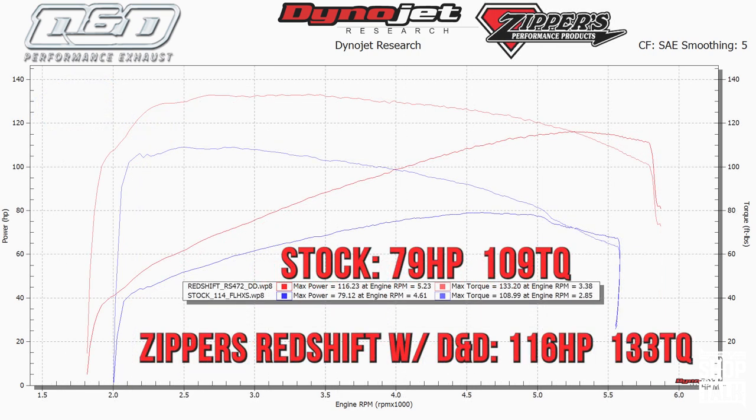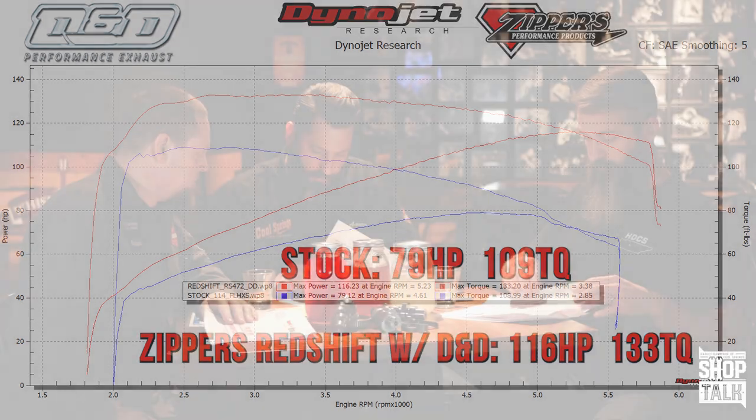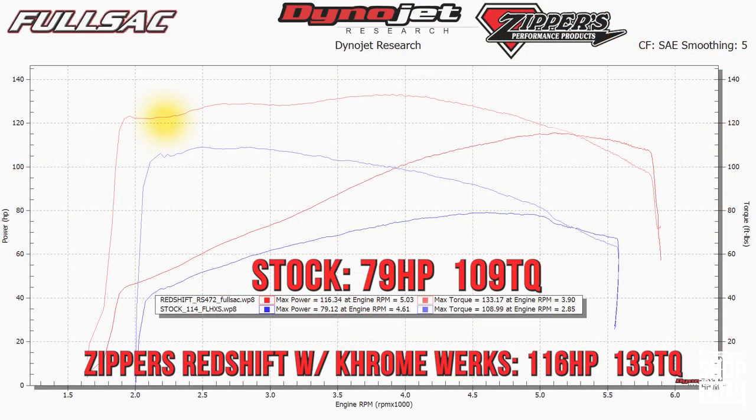Between the D&D and the Chrome Works with the full sack head pipe, look at how it kind of pops up early and lays flat and then carries out a little bit. It's interesting how it did that. This is the second one that did that. I mean, it's a great all-around cam. It's got the torque down low where you need it and the horsepower up top. It's just a very solid, good cam.